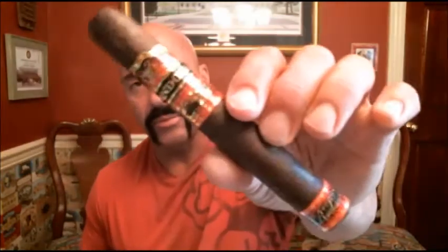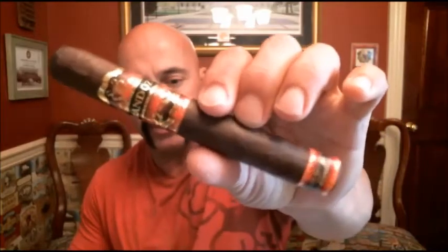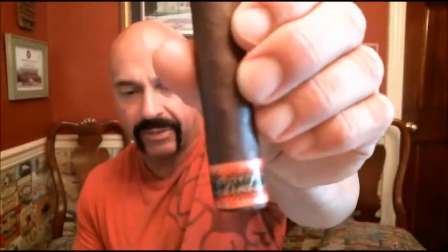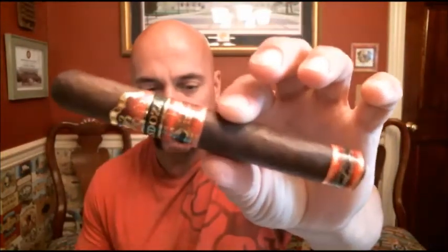Hello everyone, welcome back. Today I'm reviewing a brand new cigar from Arandoza Cigars. This is the red label, and this is the Toro 6x52. Very decorative gold foil band, and there it says red at the very foot. Now this is all Nicaraguan except for the wrapper. The binder and filler are Nicaraguan, the wrapper is San Andreas Mexican.